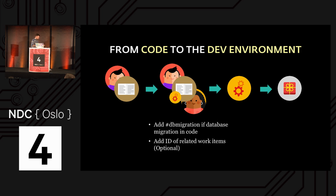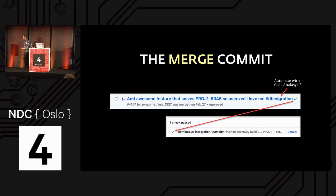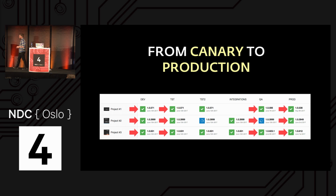And we merge in, and as soon as it's merged into master, master just builds itself, more thorough tests run, and then it gets deployed to the dev or canary environment, whatever you want to call it. So the merge commit can look something like this, just to get it absolutely clear. We have a Jira task in there. We have the DB migration check. You can see that there is a build that has to pass, and it also says approved on the bottom line, which means someone on the team approved it. And I wrote a little text there that this DB migration hashtag could probably be automated with simple code analysis. So that's the way from developer to development environment, which we call dev.